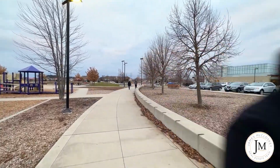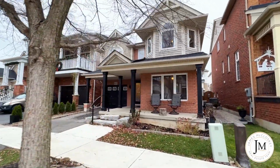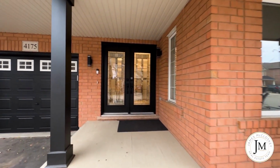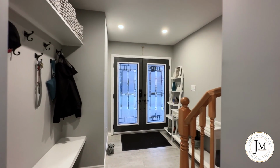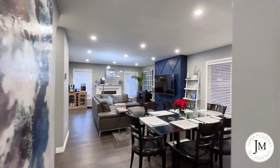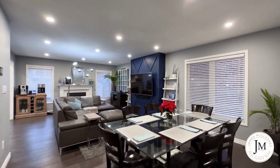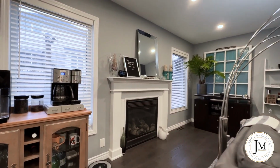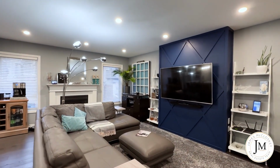Welcome to 4175 Prudham Avenue. The large foyer is grand with porcelain tiles, double doors, built-in storage and bench. The living and dining room feature wide plank hardwood floors, pot lights, great open concept design, gas fireplace, feature wall, and large windows.